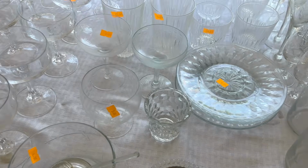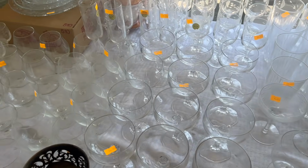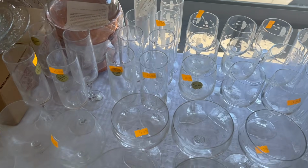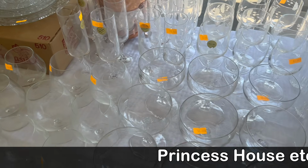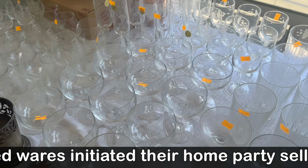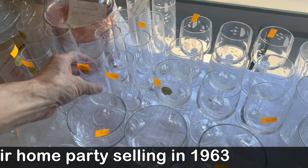One little Fostoria piece. A whole lot of Princess House. But they want $12 a set. That's not a terrible price. There are some collectors for Princess House. It's a very simple edge.